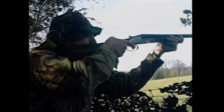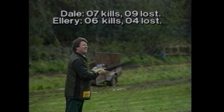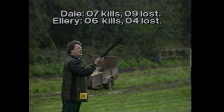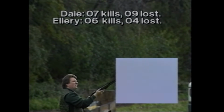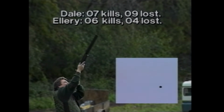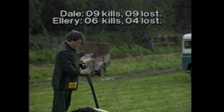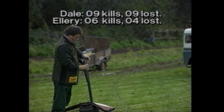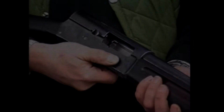Most side-by-sides have double triggers. In their case, the front fires the right barrel and the rear trigger the left. Over the years, there's been quite a lot of debate on the relative merits of over and under and side-by-side shotguns. These days, one sees more over and unders than anything else, and in competition, over and unders reign supreme. But there are still people who prefer the side-by-side, especially for game shooting. It tends to be made lighter than the over and under, and it's marginally quicker to reload.